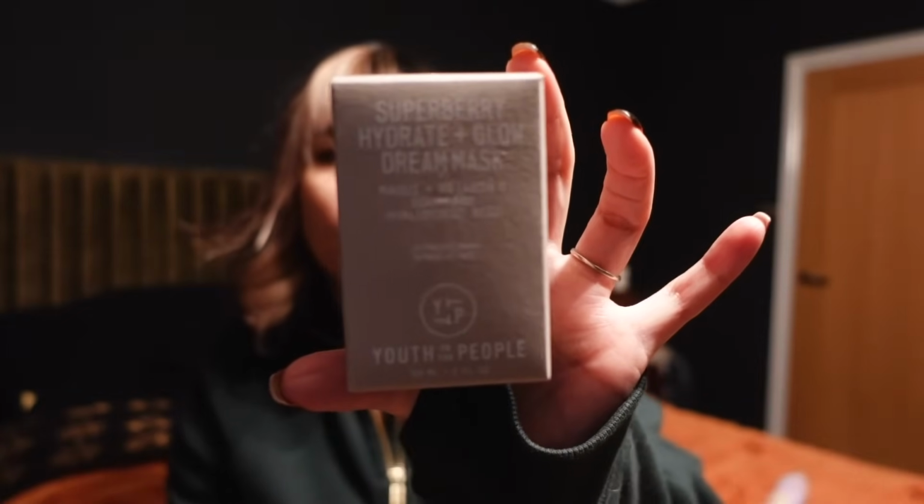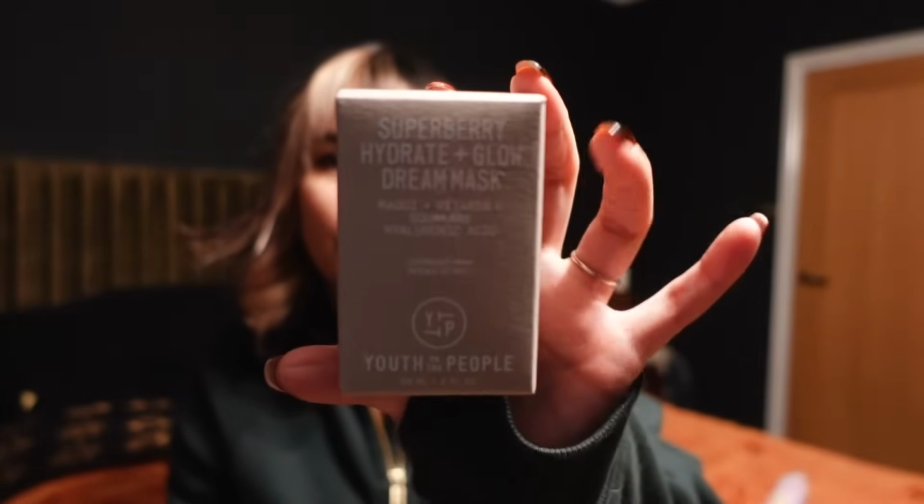The one that I actually ran out of was my evening moisturizer, which is the Youth to the People Superberry Hydrate and Glow Dream Mask. I love this, but I do run out. It lasts me a few months, I get 3 to 4 months out of a jar of this, but I scraped the bottom of the jar last night, so I'm glad that I ordered this. And I've been wanting to try an eye mask. I don't really have any issues with my eyes, so it's not like I'm trying to fix anything, but obviously eye skin is very sensitive, so I want to use a specific eye cream as a preventative measure at least.